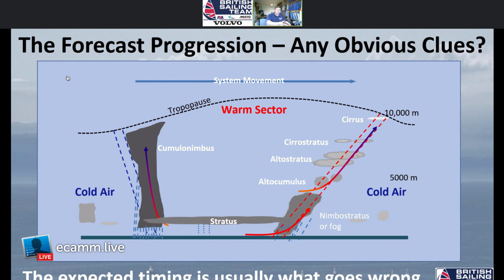And basically, once you start to see lower cloud coming towards you with obvious rain underneath it, that's when the front's coming, and that's when you should start to do whatever you thought was necessary because of the change in the weather. So you should use the forecast to work out what's going to happen during the day, what you're going to see, and use that physical progression of things as it actually happens to affect your tactics or how you run your day on the water.